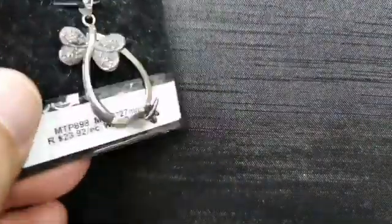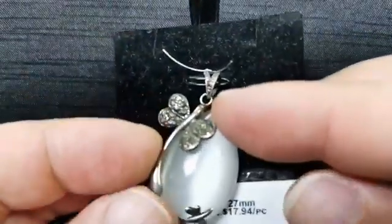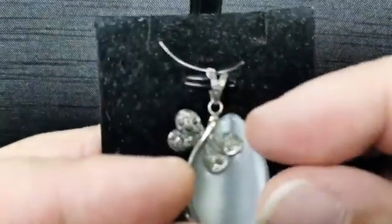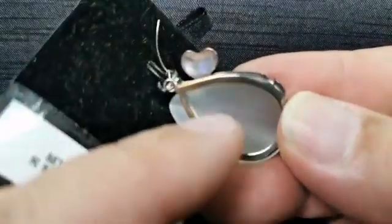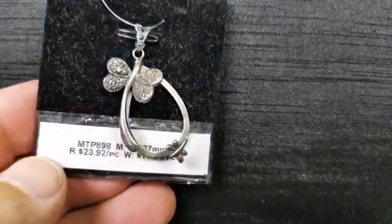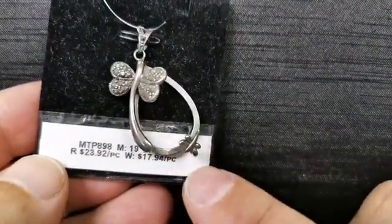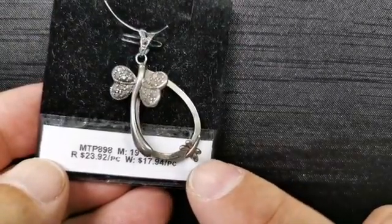Next one is same idea, right? Stone again is a little bit closer. Stone doesn't fit, but that goes in there. These things push down onto the stone. Again, it doesn't really fit, but you can use some glue on the inside edge, which would be the best way, I think, to hold that in place and make it stay forever. MTP 898 for a 19 by 27 millimeter pear. Retail price $23.92, and the wholesale price is $17.94.